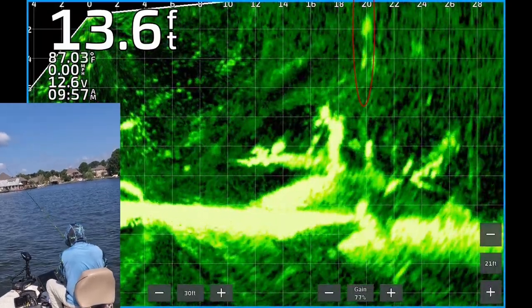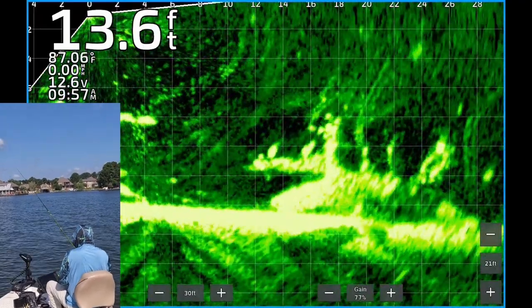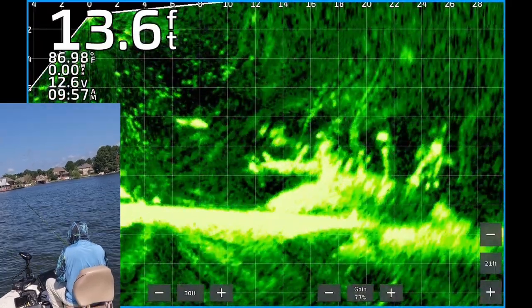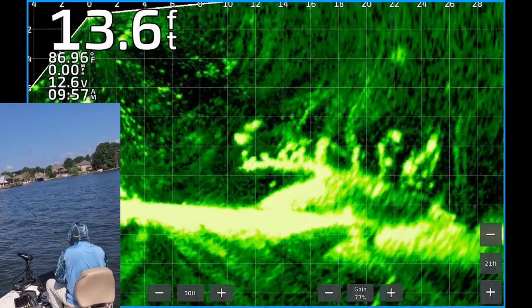Okay, you can see the cast just came 20 feet out, and you see the brush with some fish. The brush pile tops out about 8 feet deep. There's the weight and jig. A fish is following it. Didn't take it though.